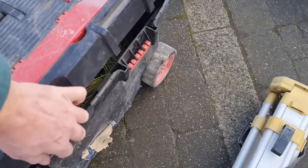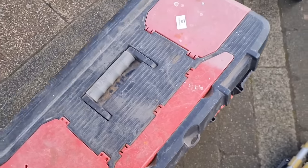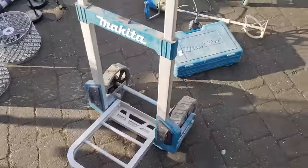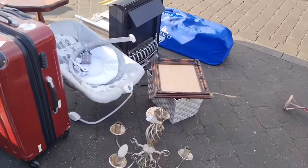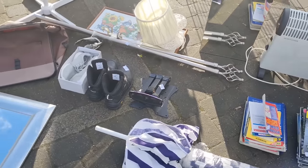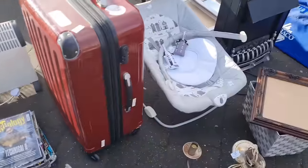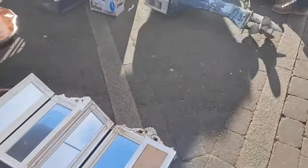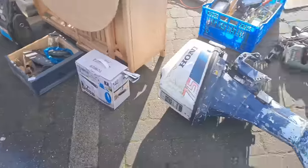Toolboxes. What have we got in toolboxes? There we are. Some wire. Ah, the auction starts in about an hour. That's 10 now. It starts at 11. An old fire. It's a job for me to film too much while the auction's going on, because there's so many people that you can't really talk, and it's a bit awkward to film, so I'm filming viewing time.